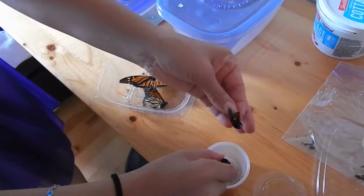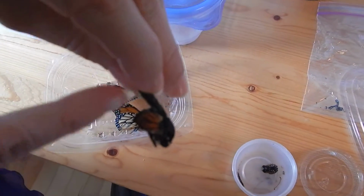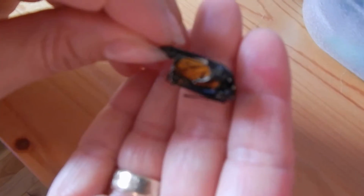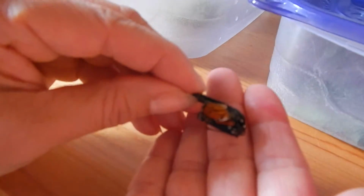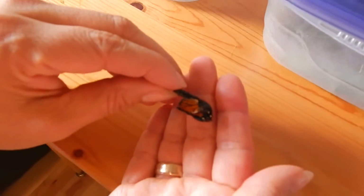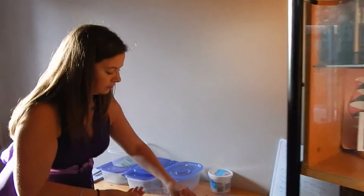This one here did not emerge. This one here did attempt to emerge, and usually their abdomen, which is the end here, is completely filled with a fluid, and what they do is they pump the fluid into the black veins of the wings. The veins then get pumped up, and once they dry, the butterfly is able to take off and fly away within about 12 or so hours from emerging from the chrysalis state.